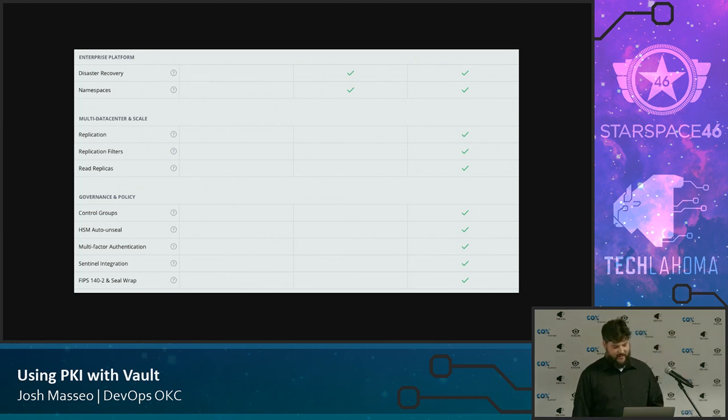HSM auto unseal, you're probably not going to use this at this point unless you have on-prem. You're running Vault physically in your environment on metal. Because otherwise you're going to use AWS KMS unseal or Azure unseal. It has Vault unseal methods for different clouds. So that, a little backstory so that this makes sense. Vault traditionally used something called a Shamir key, I think it was. That's what it means down here at HSM auto unseal.